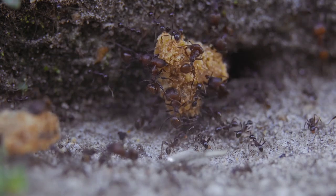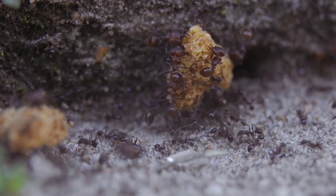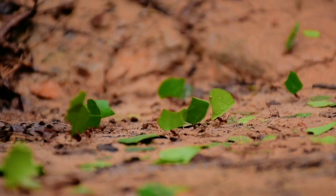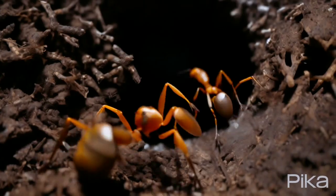But how do ants manage to create such a complex underground city? What roles do the queens and males play in this process? Today, we will dive into the details of this super ant nest.